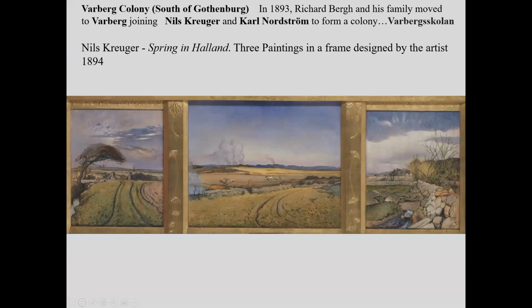So here's another artist colony. This is Varberg. This is Sweden. So we're just south of Gothenburg. I have a love-hate relationship with Gothenburg because every time I've been there, the art gallery has been shut, and I'm desperate to get inside it, as it has lots of works by my favourite artist, Carl Larsson. Anyway, Richard Bergh and his family moved to Varberg, and they are joined by Nils Kreuger and Karl Nordström. So they form their own little clique of artists.